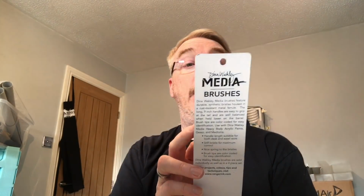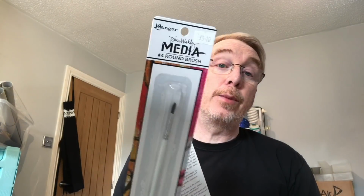I'll just take them out of the packaging and I will use them, because there's some of the larger ones, that's the 1/2-inch one. There's a couple of those. And then there's some of the round brushes, the number 6 rounds. There's 3 of those and 3 of the number 4 rounds. So I may as well just absorb those into my own collection.